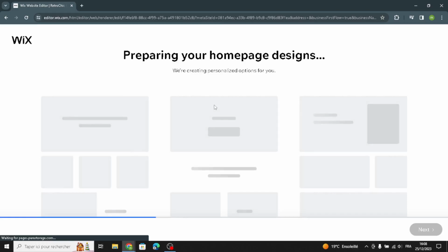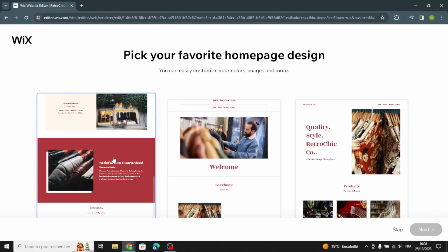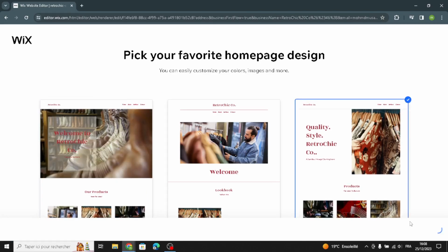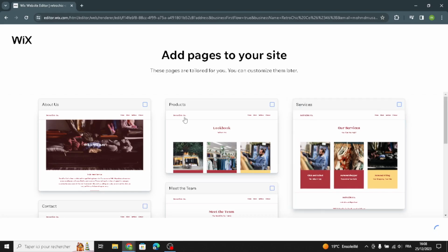Now you're gonna choose your favorite homepage design. Okay, so I'm gonna choose this one here. Okay, let's continue. You can add pages if you want, services or products, about us or contacts, whatever you like.